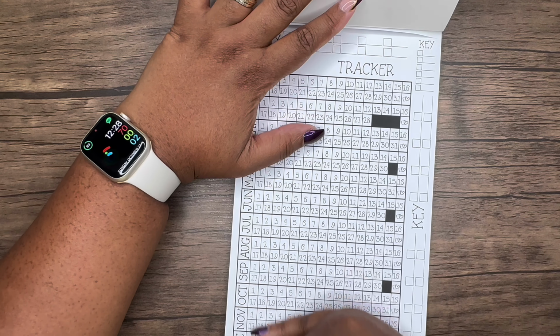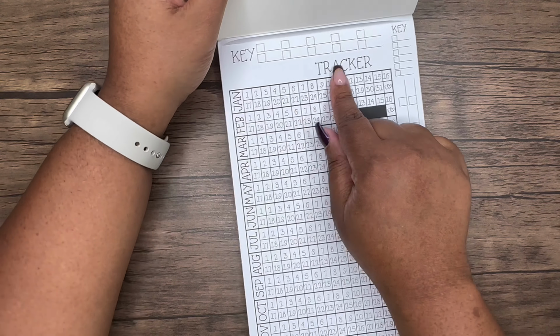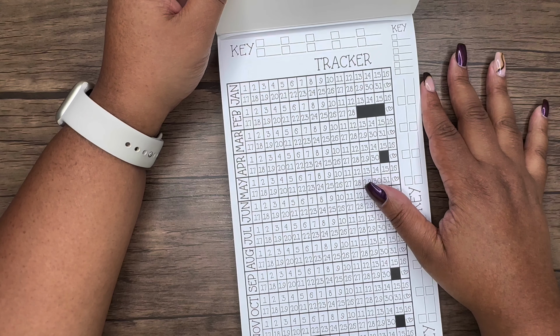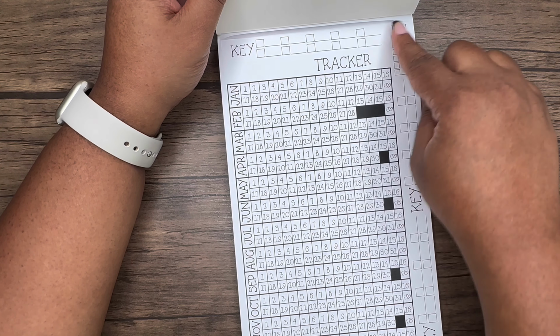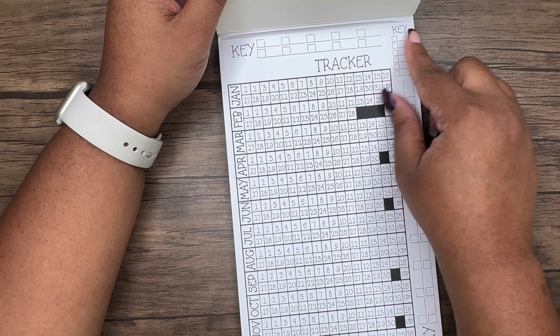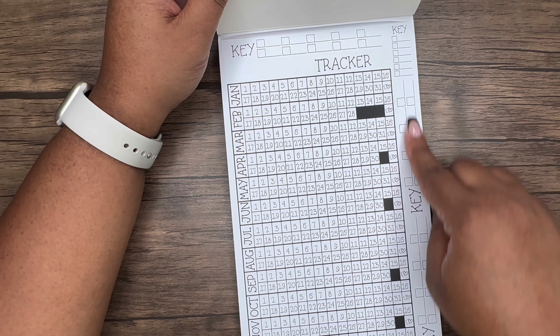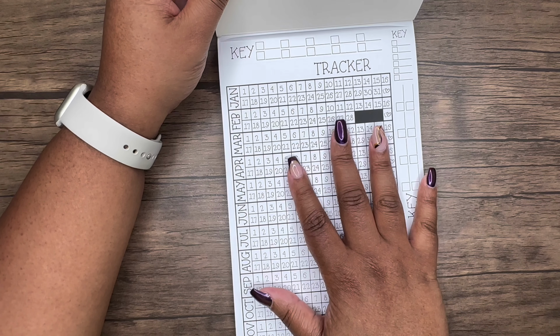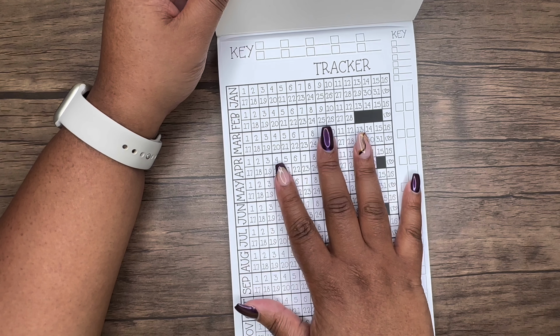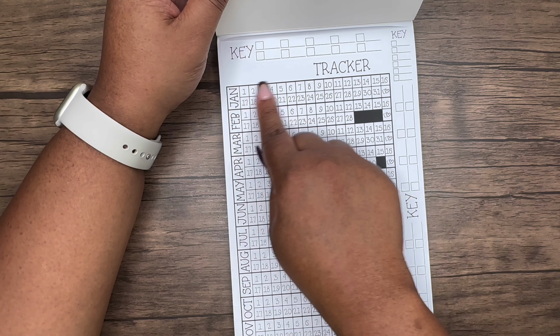If you wanted to create an insert for yourself and keep up with certain things, I love how she has these different keys. You have the key that you can use here across the top. You can have this little itty bitty key, or you can have these keys. I love that. I almost want another sticker book like this. I might see if I can snag another one. But anything you want to track.